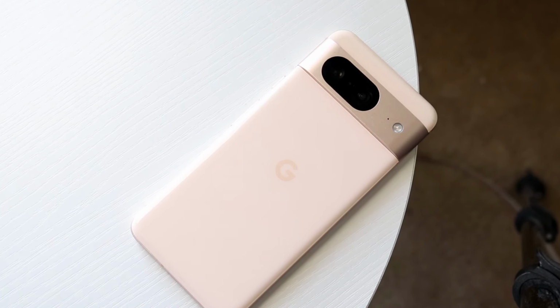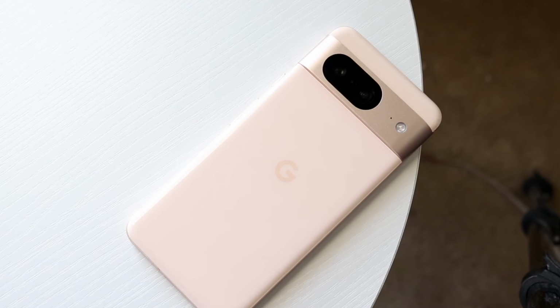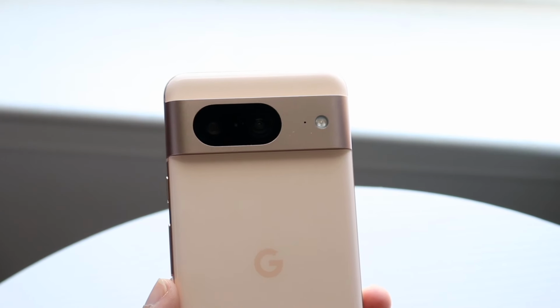On the backside, you're getting this dual camera setup, so a wide and ultra-wide camera. We'll talk about it in a second. You're getting the standard, actually it's kind of a standard glass back. It feels really, really nice, and it's something I like a lot about this particular phone.